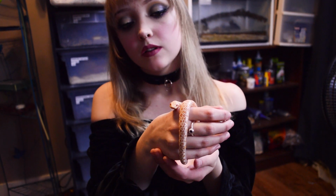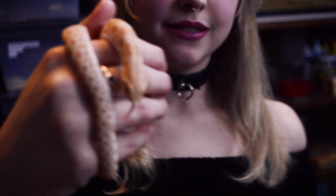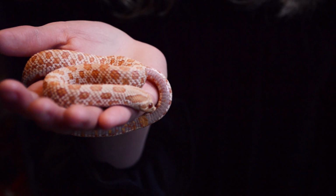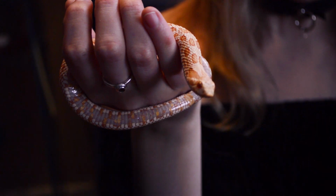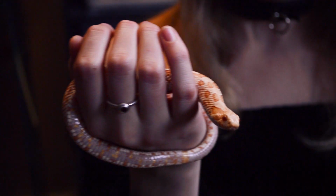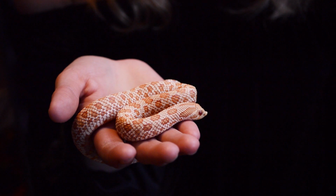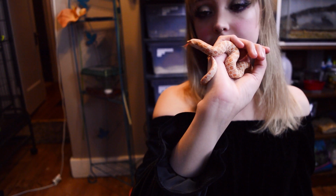Okay, so the next snake I want to show you guys is my male albino western hognose, and he is het for axanthic. He's super gorgeous. His name is Daxter, like from Jak and Daxter. He's a handsome little guy. Maybe I'll be able to get another albino het axanthic or an axanthic het albino or something of the sort and get some snow hognoses. So yeah, that's Daxter.